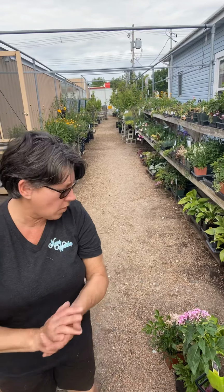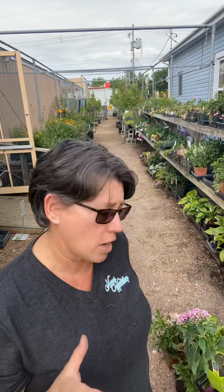Okay, so let's move on to annuals. Now annuals you will pot in your pots, or you just replant them as fillers in your garden to fill in some spots to make it look more full around the perennials. These will not come back, so you have to redo them every year.